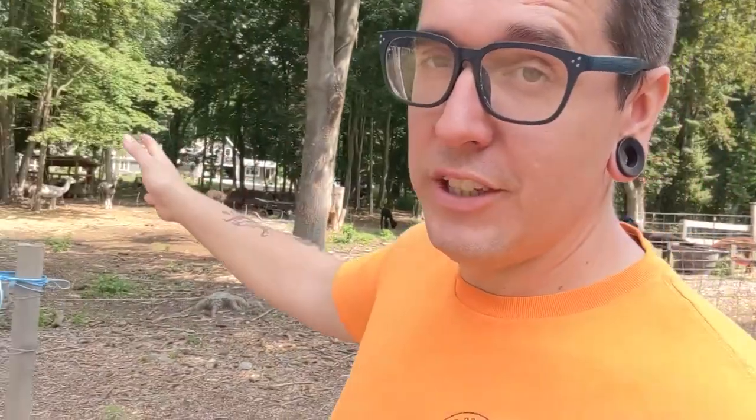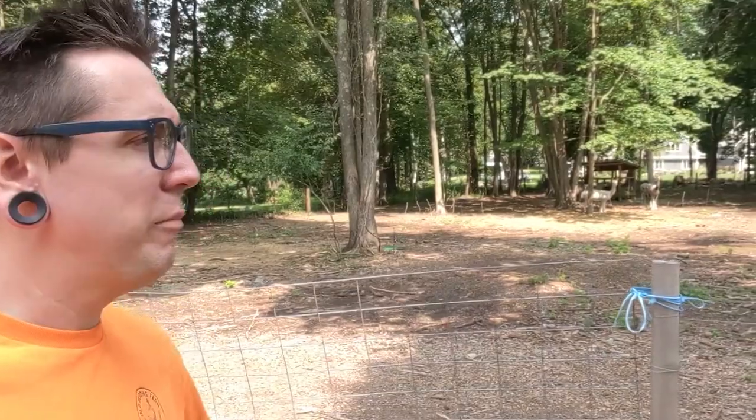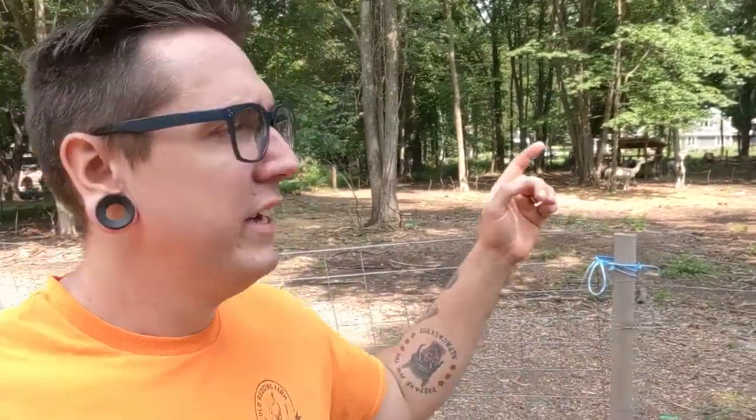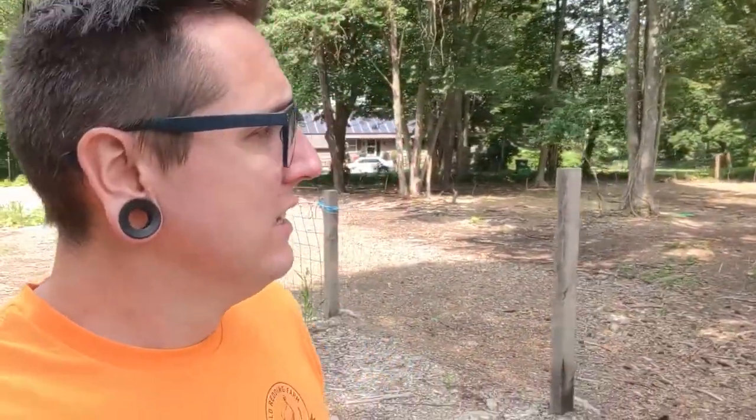All right, so the other thing that we did was we built this big, beautiful place over here. So this is our dry lot for our alpacas, and we did that so that we could have our other pasture grow grass, which it has done. It's struggling a little bit right now. I'm a little concerned, but I'm hoping that it'll be okay in the end.